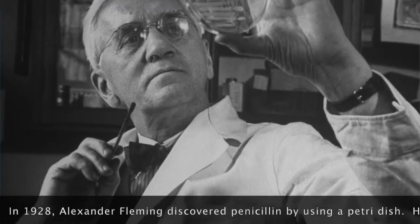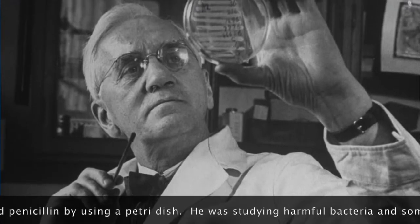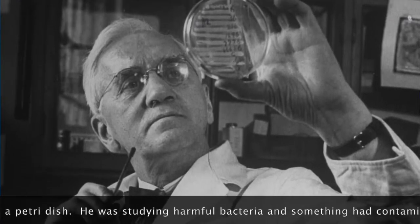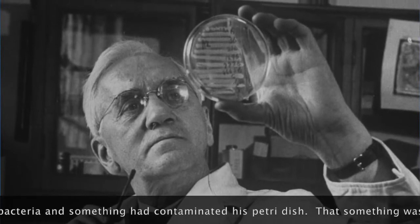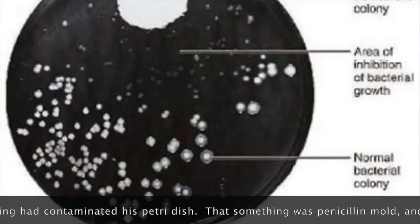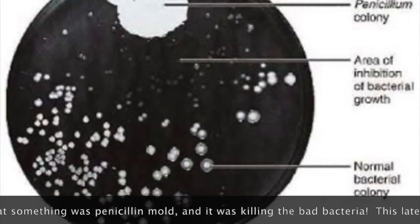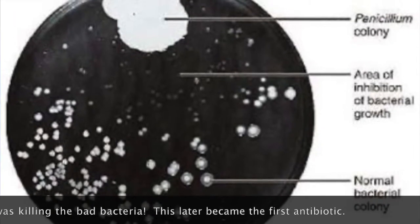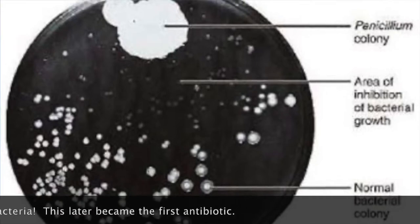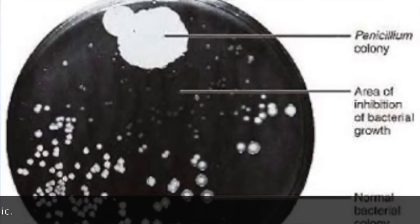It was completely by accident. He was studying bacteria that were harmful, like Staphylococcus, and something had contaminated his petri dish. That something was a mold called penicillin. What he noticed was this penicillin mold was killing the bad bacteria. This later became the first antibiotic. And as we all know today, antibiotics are super important to keeping us all healthy and well.